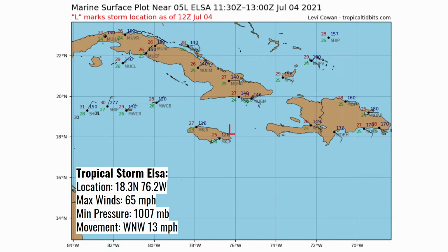Taking a look at the current surface plot of Tropical Storm Elsa, you can see it's located at 18.3 degrees north by 76.2 degrees west. Maximum winds of 65 miles per hour with a minimum pressure of 1,007 millibars, moving west-northwest at 13 miles per hour.